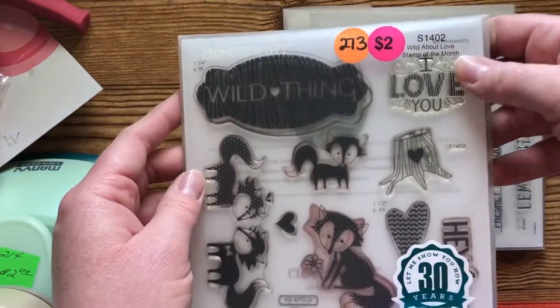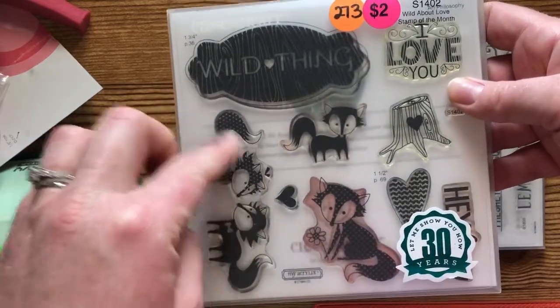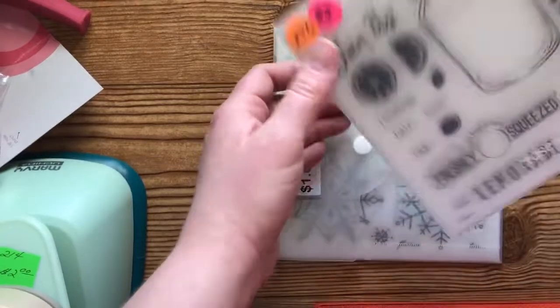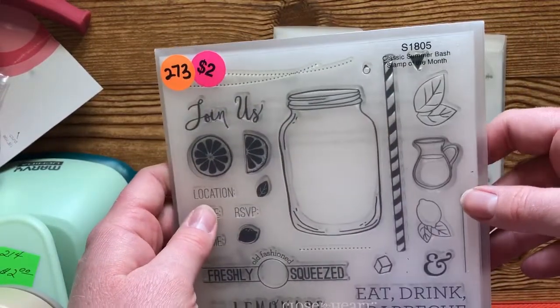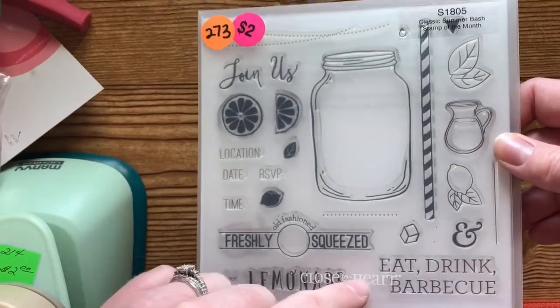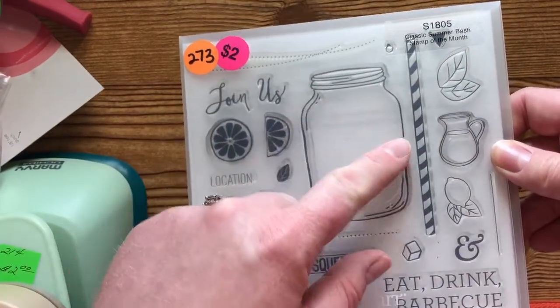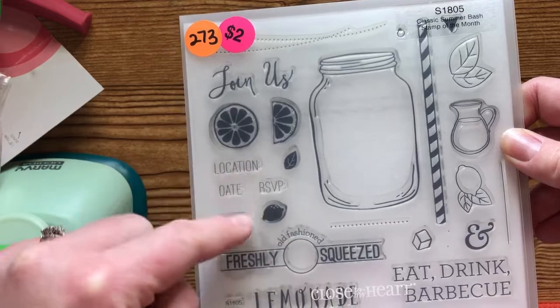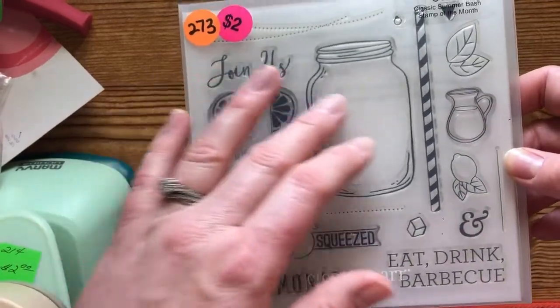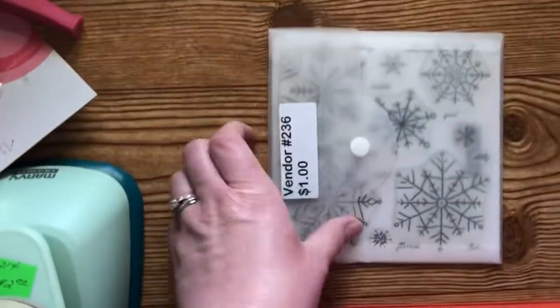This one was $2. It's called Wild About Love. It was the stamp of the month. I just thought those little foxes were super cute. And then this one, it's called Classic Summer Bash. It was also the stamp of the month however many years ago. And so I just thought this was really cute. Of course, I love the mason jar. I think this is great for anytime you're making an invitation of any sort. Yeah, and I just thought that was a cute set for $2.